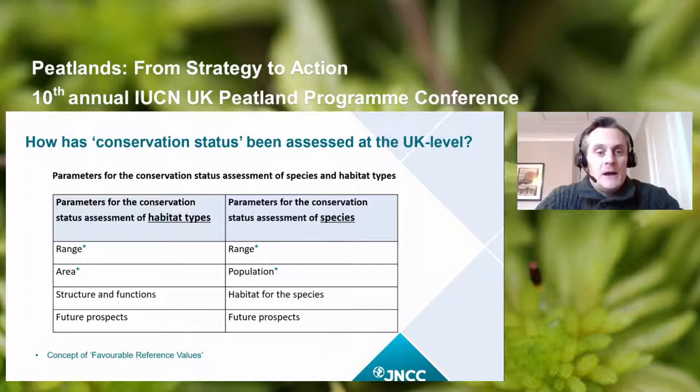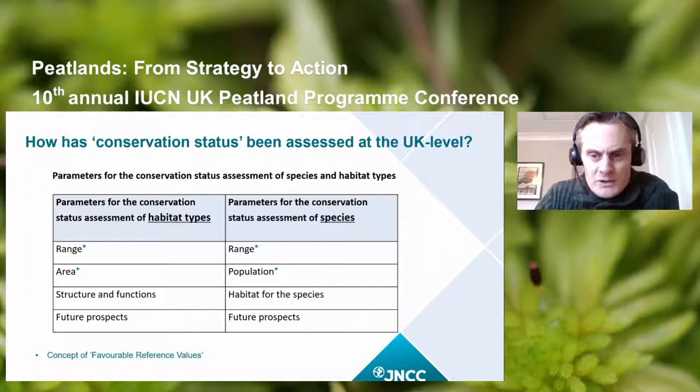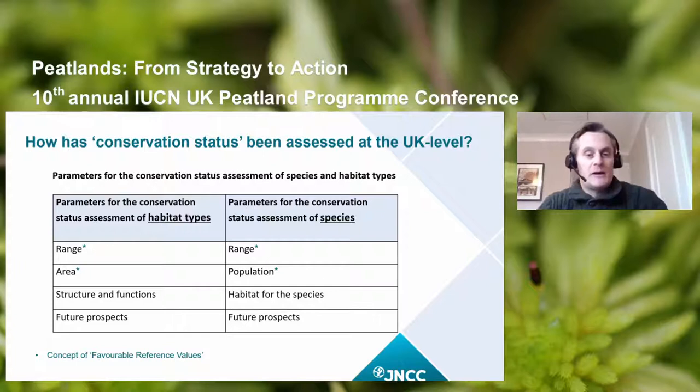For habitat types, we assess various parameters. So we assess range, we assess area, we assess structure and functions, and we assess the future prospects of that habitat type. For species, we assess range, we assess population, the habitat for the species, and also the future prospects of those species. Each parameter is assessed as either favourable, unfavourable inadequate, unfavourable bad, or unknown. And there are also trends associated for the first three parameters for both habitats and species. So you're looking at the status and also the trend, current trends and also future predicted trends based on the evidence.